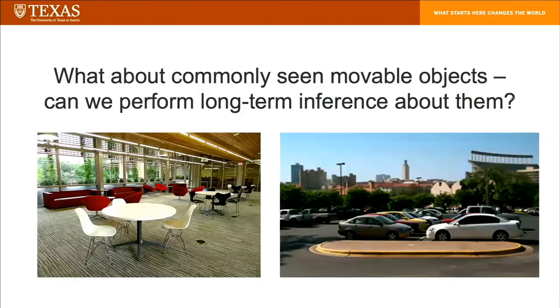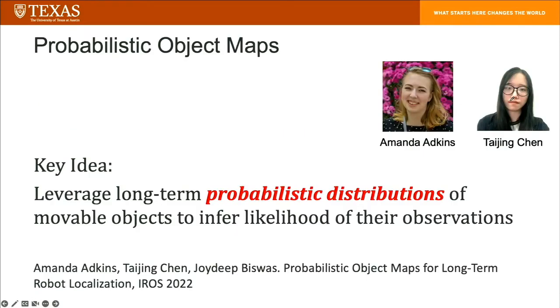Which leads to some more recent work that we've been doing. You have these environments with movable objects, but guess what? These movable objects are not purely random. They're not located entirely randomly. If you look at a parking lot, people luckily don't park their cars willy-nilly anywhere. They have somewhat reasonable distributions. So the question is, can we somehow use these long-term distributions of these objects? That is exactly what my PhD student Amanda and Taijing, a master's student in my group, are looking at. They're looking at how we can leverage these long-term probabilistic distributions of semantically meaningful movable objects. This is going to be a paper that we'll present at IROS this year.